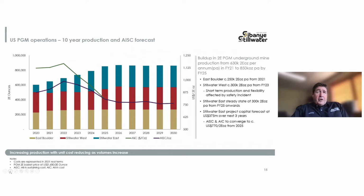The completion of the project and the growth capex by 2025 results in a convergence of the all-in cost and all-in sustaining costs. And this then reduces total operating costs, together with associated lower planned stay in business capital expenditure over the next 2 to 3 years, to around the $750 to $770 per ounce level.